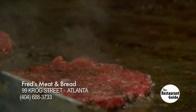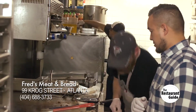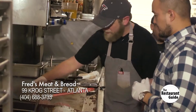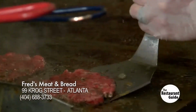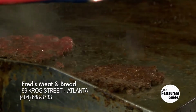Bacon burger. Bacon burger? All right, so gentlemen, after we smash the burger, we're letting the bottom side sear. We want a nice hard sear. As soon as you start to see it cook around the edges, we're going to pull the burger up and give it a flip. See that sear? Oh, wow.